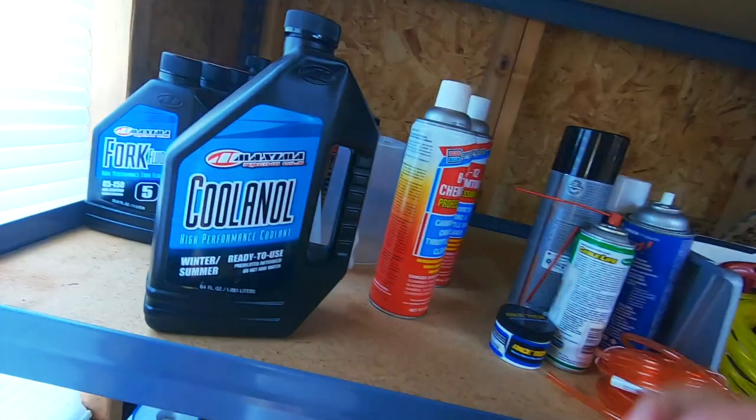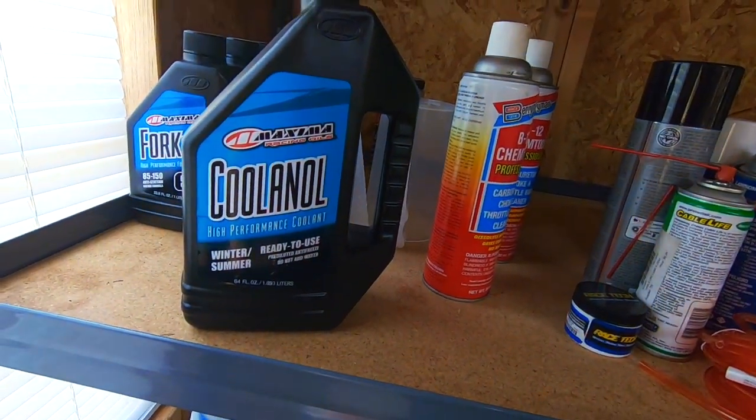I don't run the engine ice just because I don't really have a need to spend that much money on it. But anyway, I run the coolant, and it's great. Never had an issue with it. I can leave it in the bike all winter long, and don't worry about it freezing or anything like that. So it's pretty awesome.